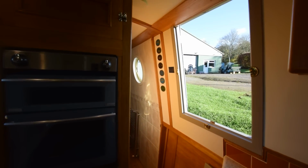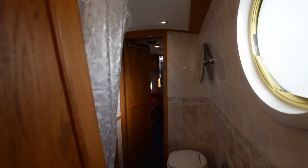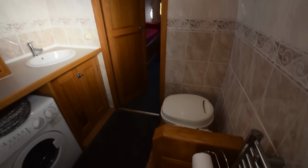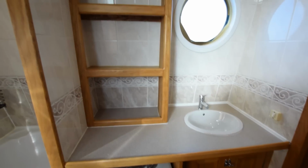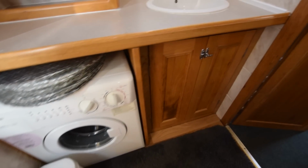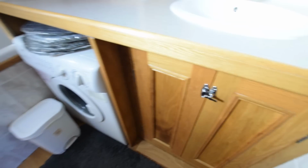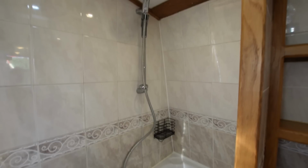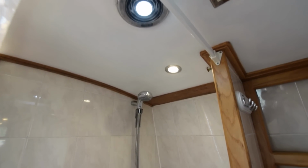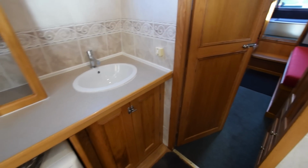The bathroom is next. The bathroom is 6 foot. It's the only section that's not oak face ply. In here it is tiled. Thetford cassette toilet on this side with a swivel seat. More shelves on the other side and a ceramic wash basin. There we have the Zanussi AquaCycle 1300 washing machine. More cupboards. And here we have a hip bath with a shower over. There is also an extractor fan and light above here. Quite useful having the extractor fan above the bath there.